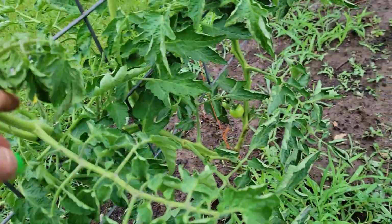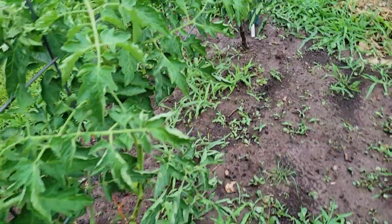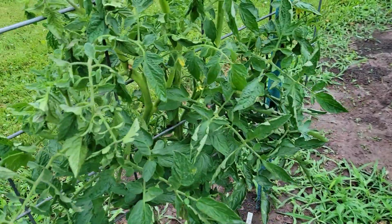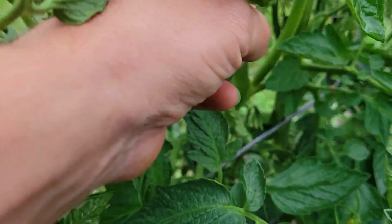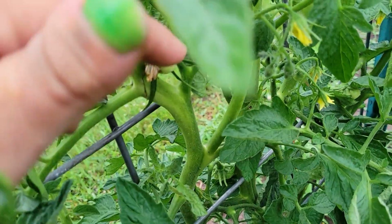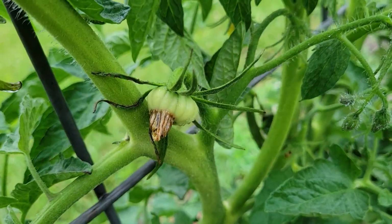This is a beefsteak, and it kind of got topped a little bit, but I have to trim it up more again. The more I trim them, the more I have to trim. This is the Paul Robeson. You can see the texture that's going to be on that tomato. It's really neat.